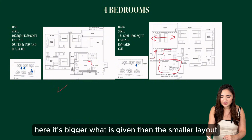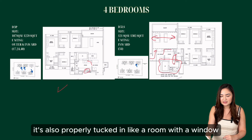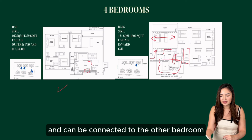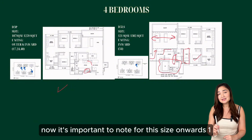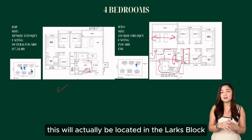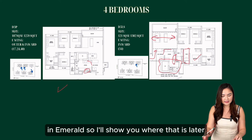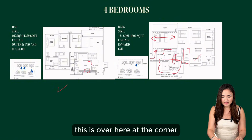Even for the stove here, it's bigger than what is given in the smaller layout. And your study is properly tucked in like a room with a window and can be connected to the other bedroom. Now, it's important to note that for this size onwards, 1302, this will actually be located in the Lux block in Emerald. So I'll show you where that is later. This is over here at the corner.